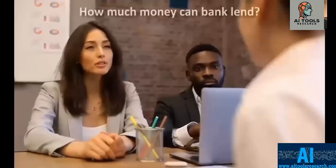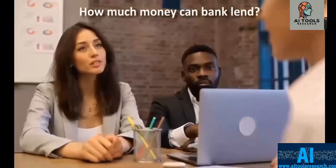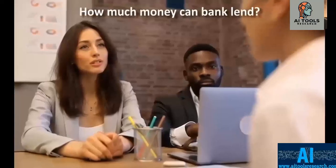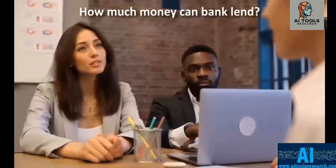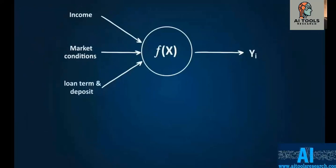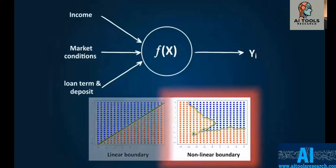For example, what if you are financing an expensive car for a customer at a bank and want to use an AI system to determine how much money you can lend a particular customer? In this case, many inputs would be needed and taken into account. Things like the person's income, their driving record, their work history, economic conditions, and the terms of the loan, interest rates, amount of cash deposit, and a host of other factors. In this case, the output would not have such a distinct linear boundary. The output might look more like the chart on the right.